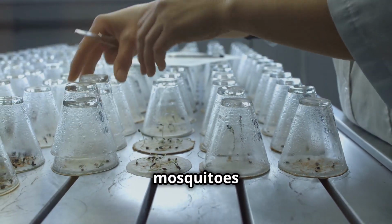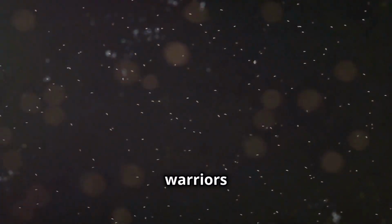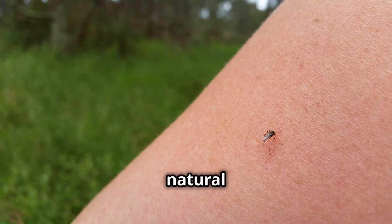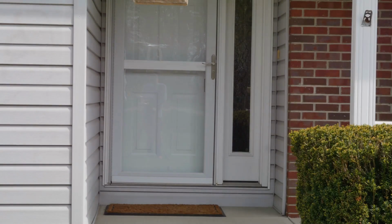Scientists are breeding mosquitoes with Wolbachia and releasing them into the wild. These Wolbachia warriors then mingle with the regular mosquito population. Over time, the Wolbachia trait spreads, creating a natural force field against dengue transmission in that area. Pretty cool, right?